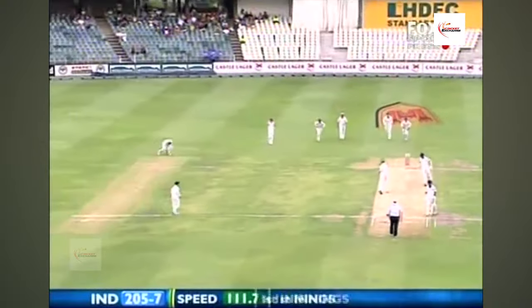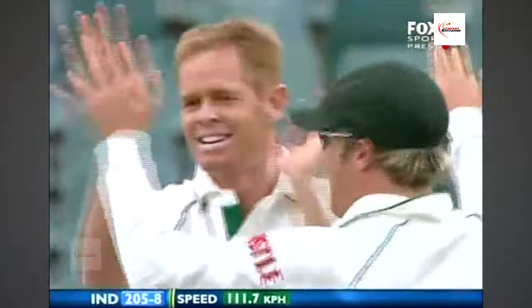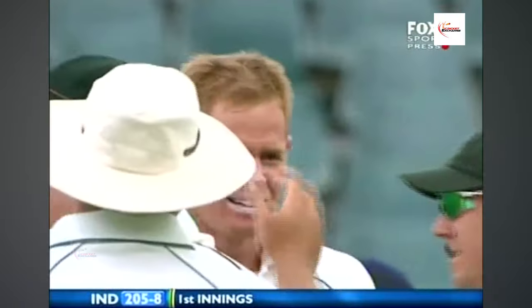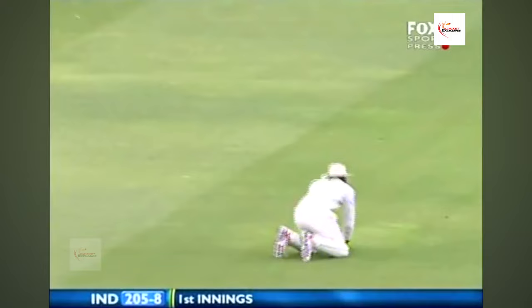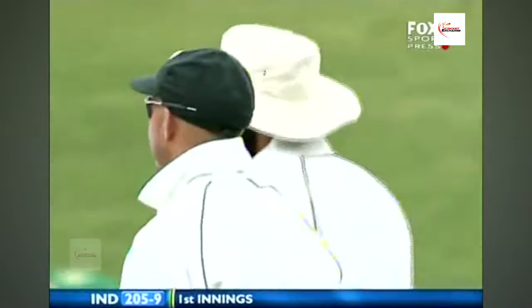Oh, that's got to be close. Oh, he's almost walking. That was the brain fade. He was looking to smash it away. Shaun Pollock outthought him. He's had quite a morning, Shaun Pollock. Wonderful stuff from Pollock. In the air and out. Straight away, Shaun Pollock twice in the over. Neat catch from Hashim Amla. He had to make a little bit of ground to his left, but he had no trouble doing that. And again, the South African fielding performance.